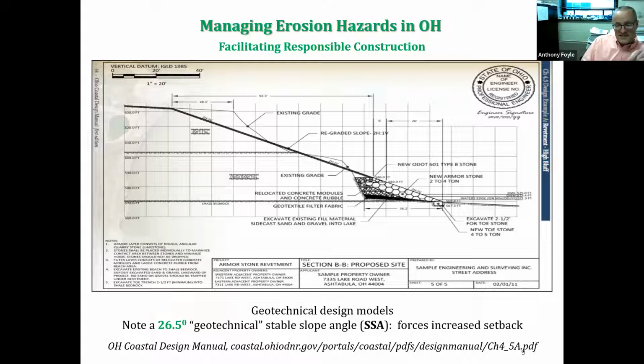But I'm not sure where the state is now on whether and how or what allows them to grant construction of shore protection on the lower bluff.